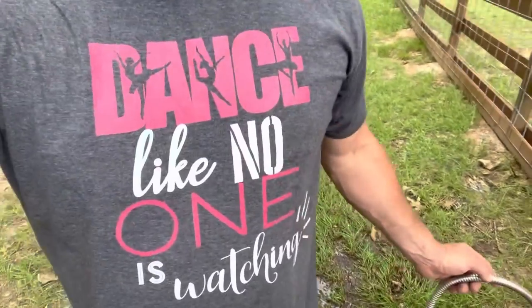That's a shame too, you know, because I'm actually wearing my dance like no one is watching shirt that I was gifted. And in saying so, I'm gonna probably go ahead and, since I'm wearing the shirt anyway, I might as well go ahead and dance like no one's watching, secretly hoping that a bunch of y'all will actually watch.